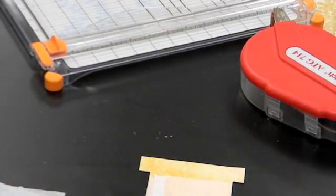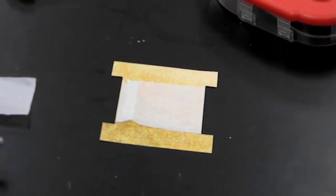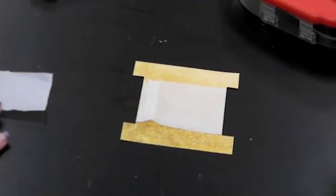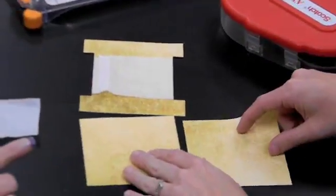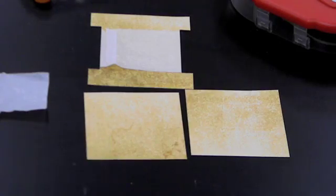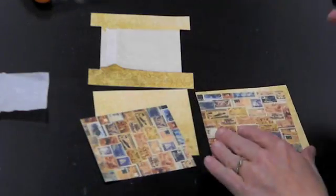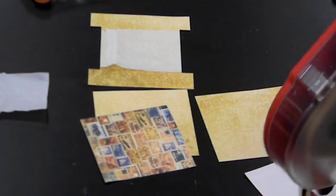So next you need two pieces that are 4x4 of the vintage chiffon. So we've got those two, and then on top of those we're going to adhere two pieces that are 3 3/4 of an inch square of the stamp paper that's inside your 6x6 pad. So stick those guys on there. On top? Yeah. Are they just centered? Yes, just centered.